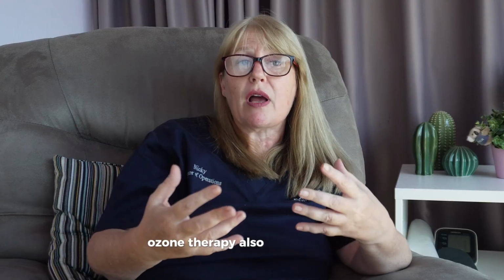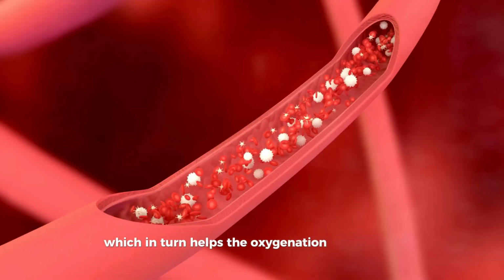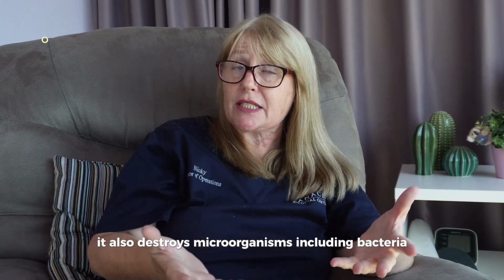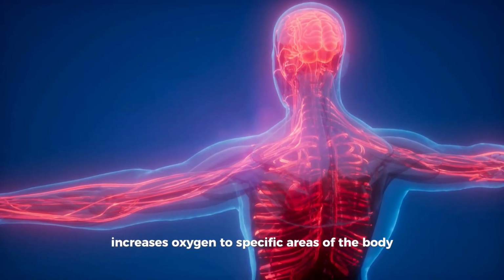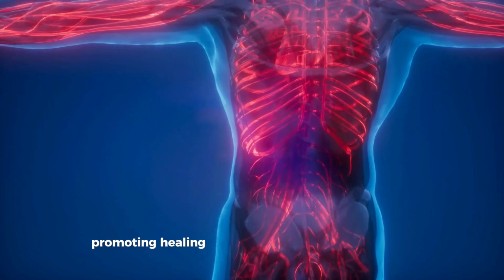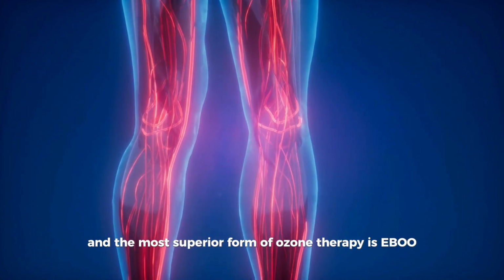Ozone therapy also helps stimulate the production of new blood vessels, which improves blood flow in the body, which in turn helps the oxygenation in the body. It also destroys microorganisms, including bacteria, viruses, fungus, mold, and also heavy metals. Ozone therapy increases oxygen to specific areas of the body, effectively reducing inflammation, promoting healing, and helping with associated pain. And the most superior form of ozone therapy is EBOO.